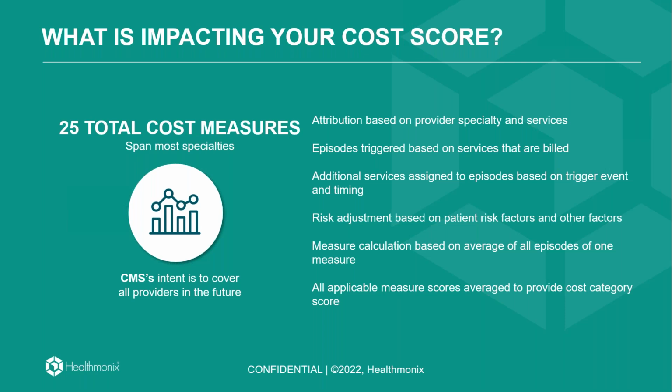There is risk adjustment. I talked a little bit about this earlier, but if you have sicker patients, it doesn't mean you have a higher cost score. Those scores will be reduced based upon risk throughout the entire program. Measures are calculated based on the average of all the episodes, and then all applicable measures are scored and averaged to give you your cost score, which we showed on the previous screen.